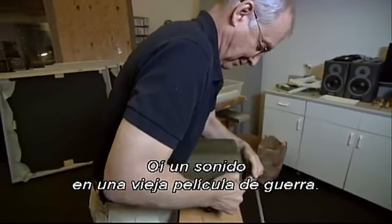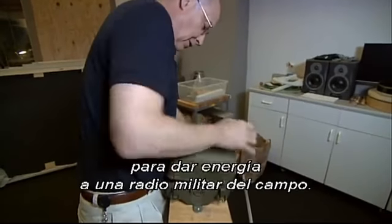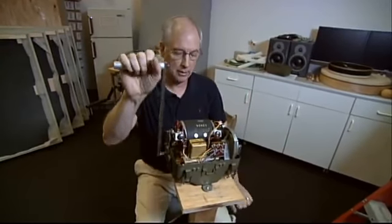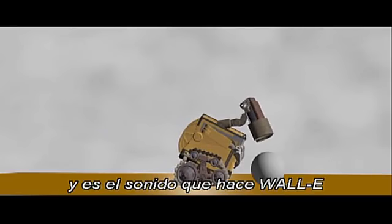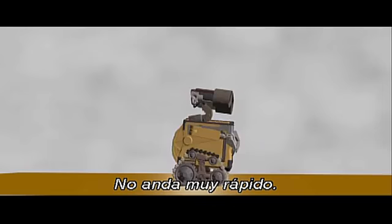I heard a sound in an old war movie on TV. There was a private cranking a generator to provide power for an army radio in the field. I found one of these old army generators on eBay. And it's the sound we use for Wally when he has to be quiet in a given scene. He's not going very fast.